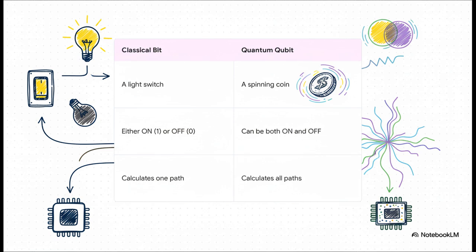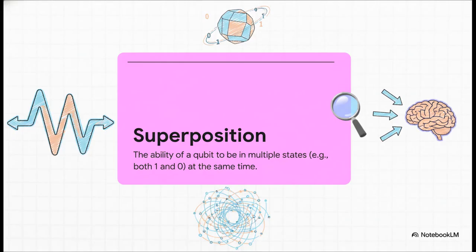And a qubit isn't a light switch. It's more like a spinning coin. While it's in the air, before it lands, is it heads or tails? Well, it's kind of both, right? It exists in a state of both at the same time. And that both-at-once thing has a name. It's called superposition, and it is the absolute magic trick at the heart of quantum computing. It's what lets a qubit be a 1, a 0, or both, all at the same time. And that one little difference changes everything about how you can solve a problem.